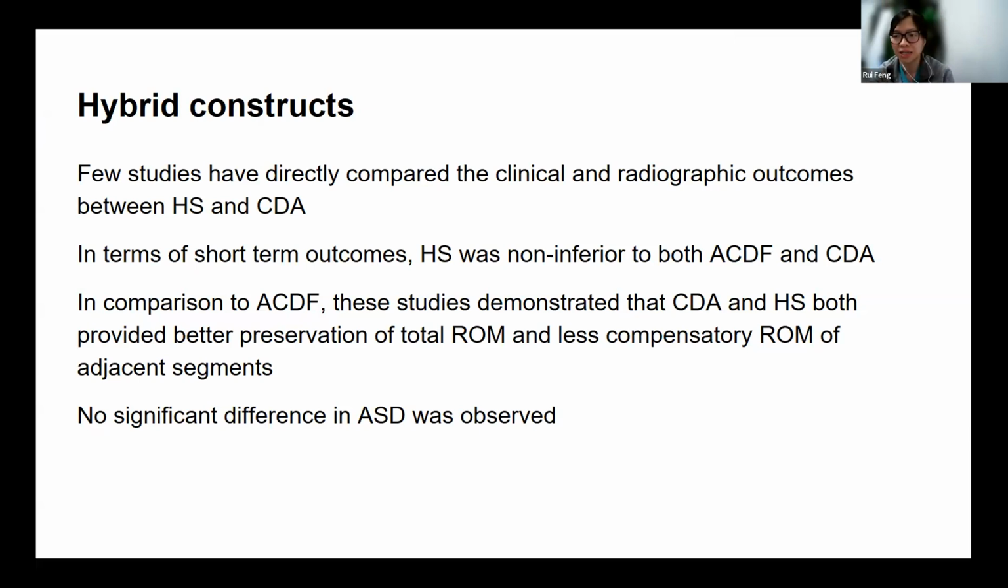However, the caveat is that these studies all have a fairly short follow-up term. Most of them were only in the range of a couple of months, and again, not enough patient numbers to really give us the same comparative data as some of the other single-level or single-construct studies have shown.